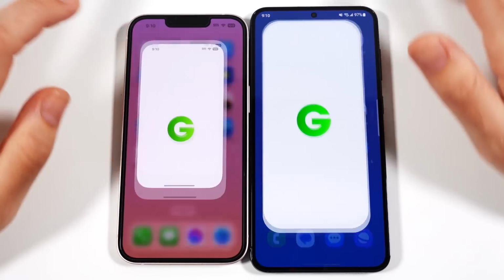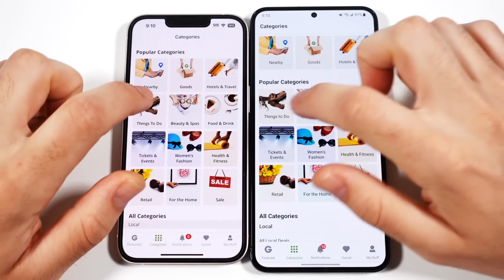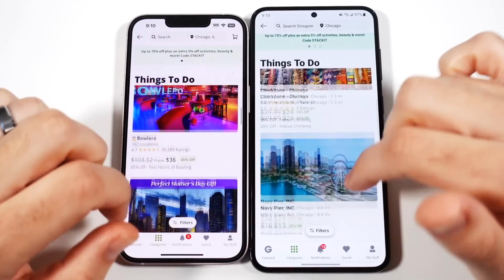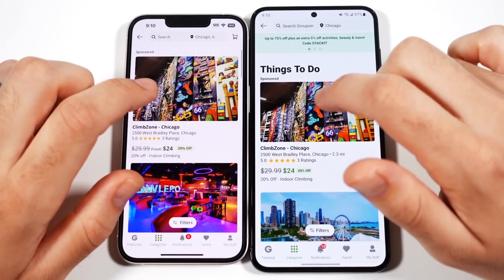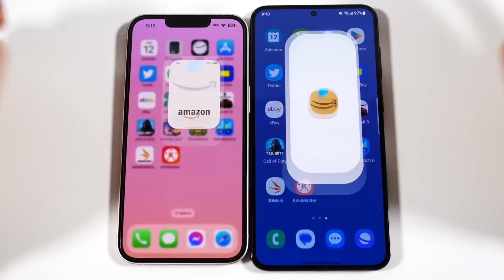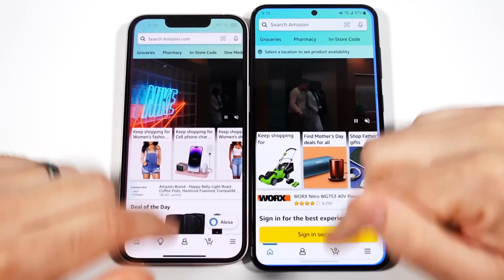We'll go into Groupon. And Groupon opens first on the right. Categories. Ooh, that was on the right. Things to do. Again on the right. So yeah, it's looking like the Samsung may be a little snappier for your day-to-day. But that iPhone 13 is not breaking a sweat whatsoever. Let's head up out of there.